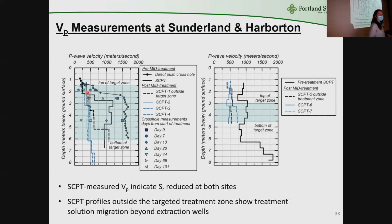And interestingly, we pushed one outside the treatment zone, about 3.5 meters outside of it. And we also saw relatively low P wave velocity values, indicating that we may have had some treatment solution migrate beyond those extraction wells, which sort of makes sense now looking back at it.